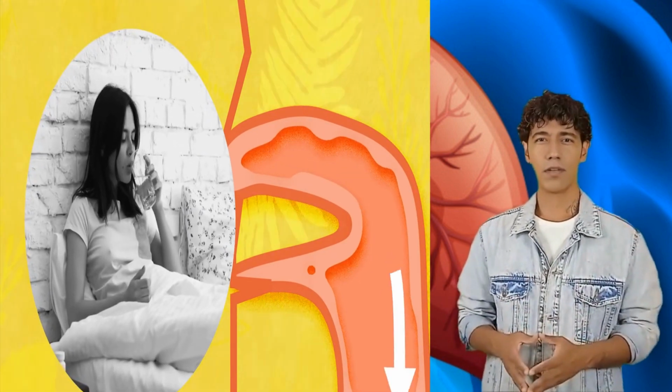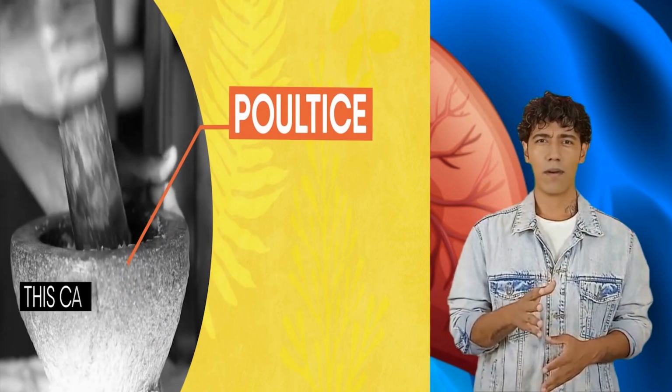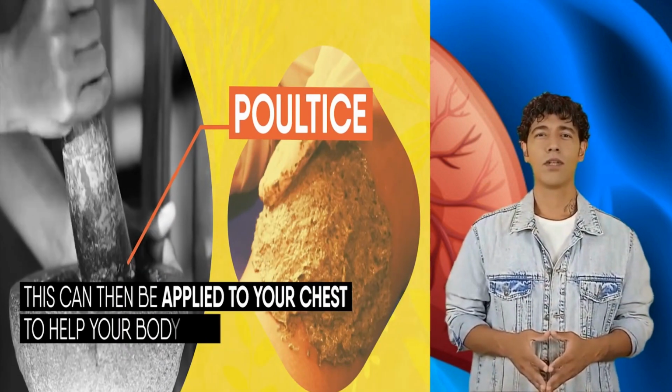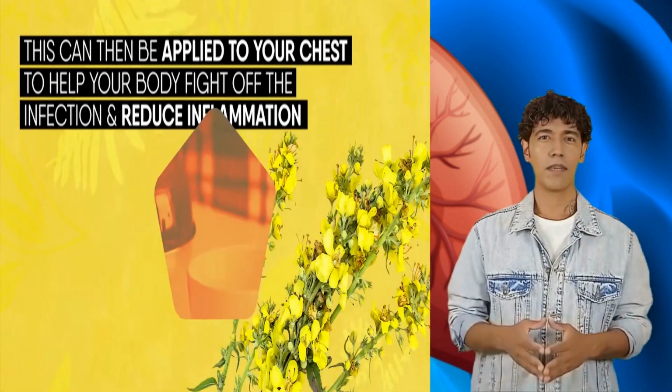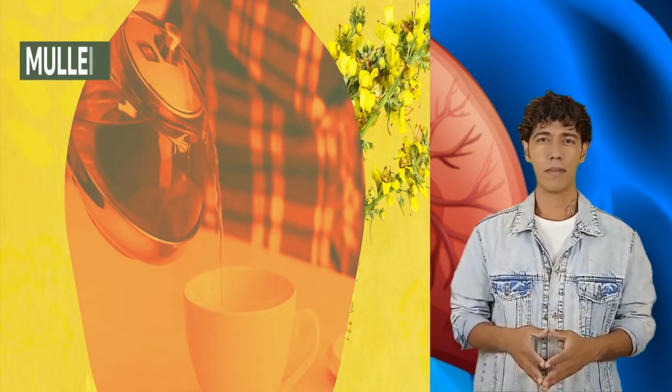If you don't want to take it internally, you can also make it into something called a poultice. This can be applied to your chest to help your body fight off the infection and reduce inflammation. You can even have it in the form of tea. Various studies in both humans and animals have shown that mullein tea can bring down your inflammation.